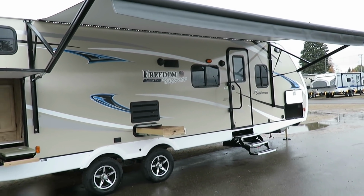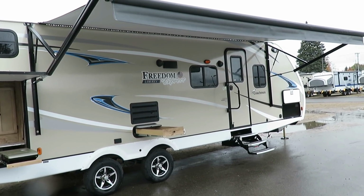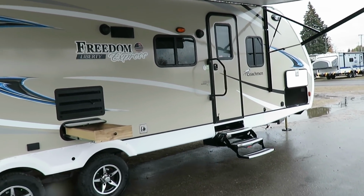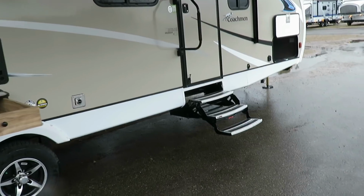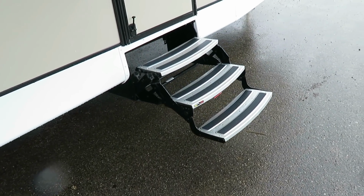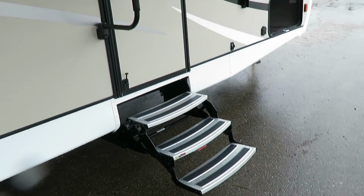And the full LED lighting against the lighter colored wall and the white underside of the awning, it will be plenty bright at night. We round off the exterior with awesome aluminum radius steps, which you don't see steps like this very often, but dang, they have a look. But this whole thing has a look.